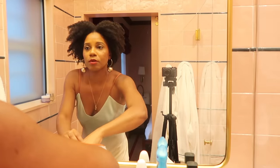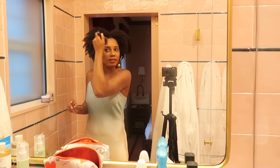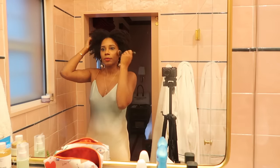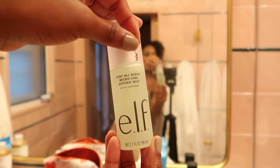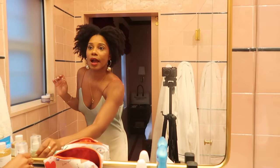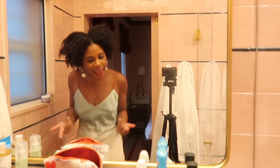My makeup actually held up really good. I normally never use a finishing spray, but today I did. I actually went to CVS early this morning to pick up a few things. I picked up this e.l.f. Stay All Night Microfine Mist up to 16 hours. And let me tell you guys, it's the truth. I am not even very oily at all. My makeup looks perfect. Why didn't you guys tell me?